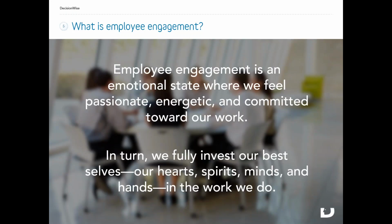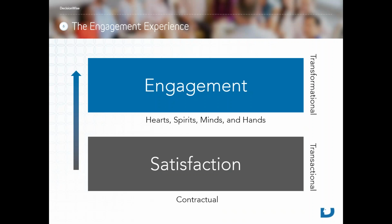Yeah, and the definition is employee engagement is an emotional state where we feel passionate, energetic, and committed toward our work. When we feel like that, we fully invest our best selves, our hearts, spirits, hands, and minds into the work that we do. And if we had done this survey maybe 10 or 15 years ago, we might not have called it an engagement survey. We might have called it a satisfaction survey. And a satisfaction survey was really to measure whether or not somebody was achieving a base level of satisfaction in the work.